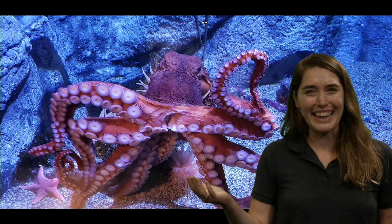Well, because they don't have any bones, they are able to squeeze into tiny crevices like we see this octopus doing here. Look at it. It's all smushed in between those rocks there.